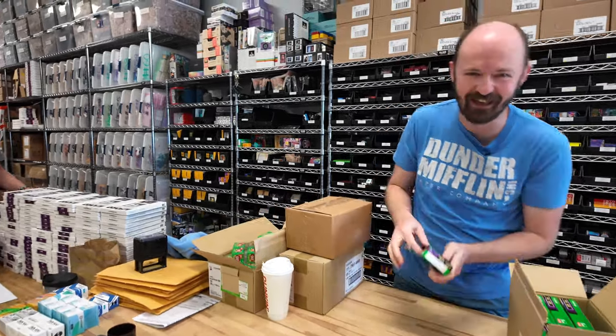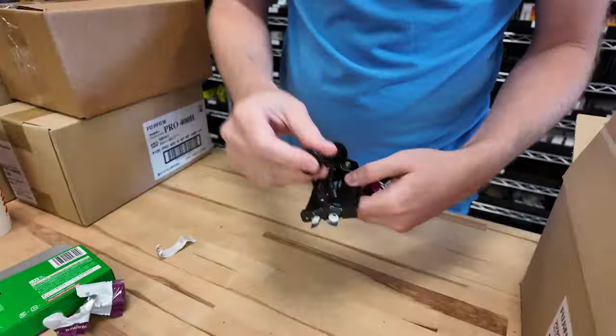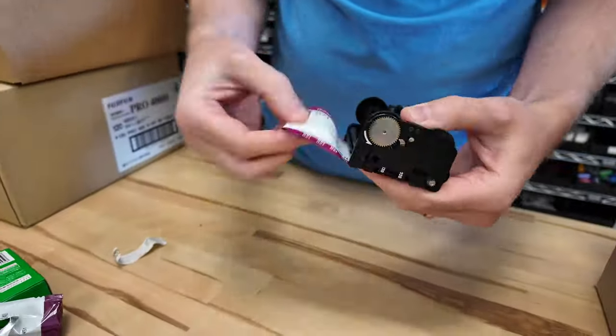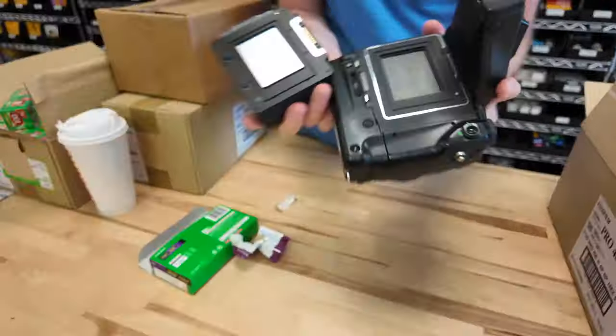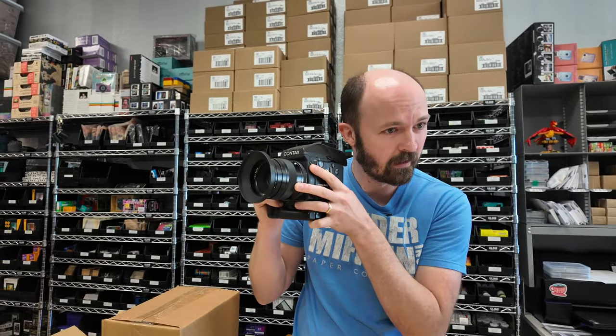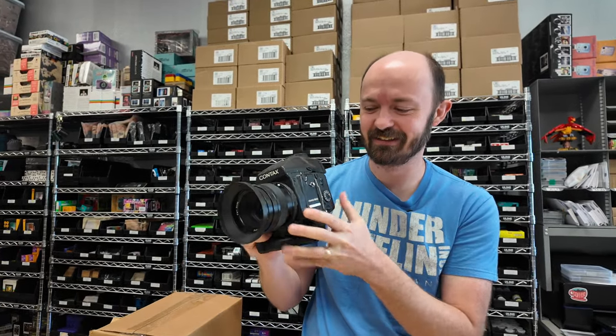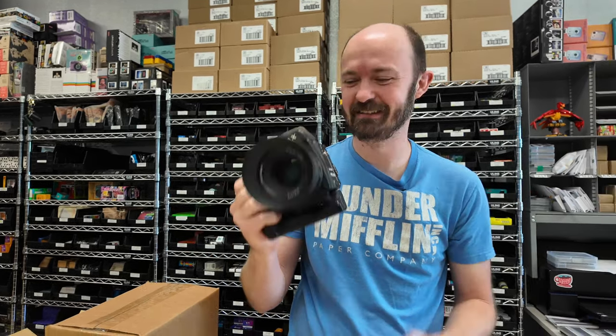Smells good. Wait, is it dead? No. There it goes. Dark frame out. You ready to go shoot? Mm-hmm. Let's go.